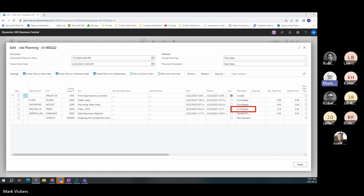So the other thing I wanted to show here is what's nice about this is it's real-time reaction from the shop floor. So I can actually see these two are already being completed.